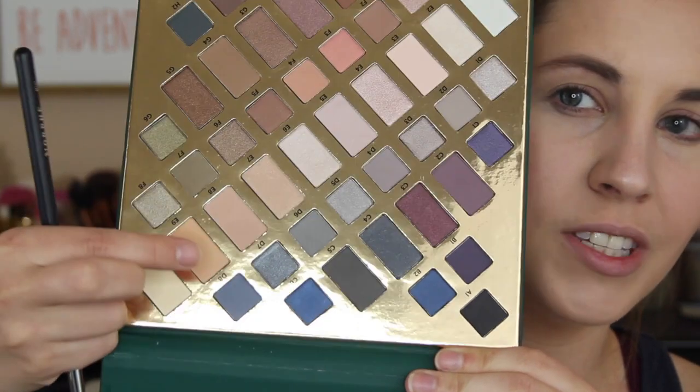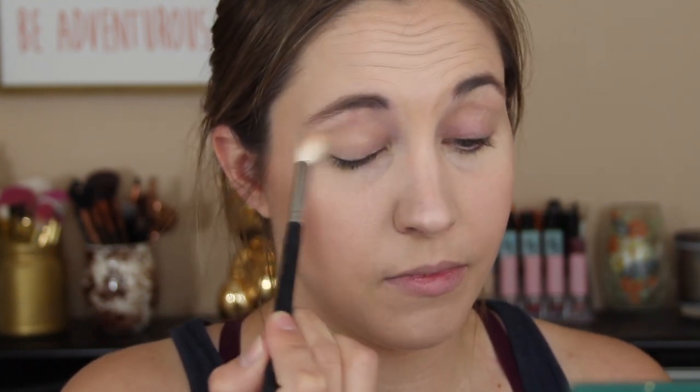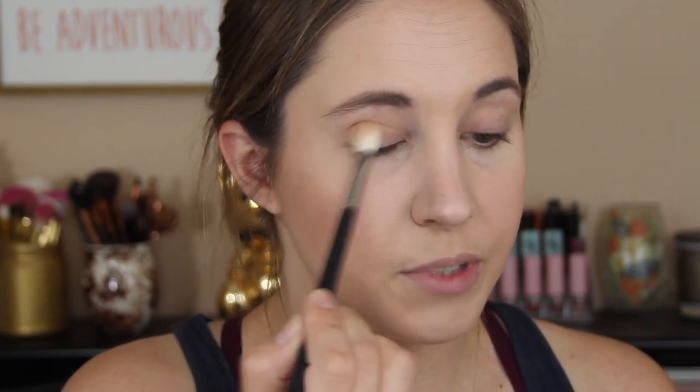Okay, now that we're all zoomed in, they don't really have shade names, but they have shade numbers. The first thing I'm going to do is go in with this shade right here, which is E9, and I'm just going to use that as my base shade, transition shade, whatever you want to call it, mixed with E10 right here, which is a little bit lighter, and it has kind of a yellow banana undertone. I did already prime my eyes as well, so you have to do that to make sure you give the palette a fair shot. Primer really helps it lay down, helps keep things from creasing, and helps keep the shadows from losing pigmentation.